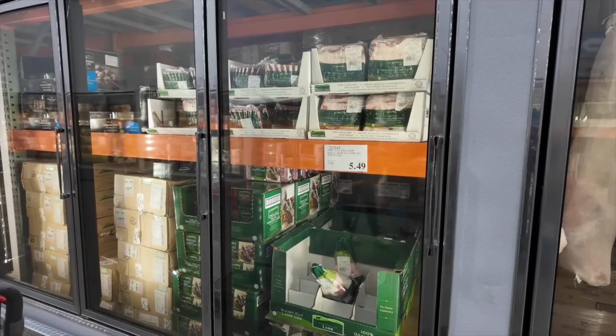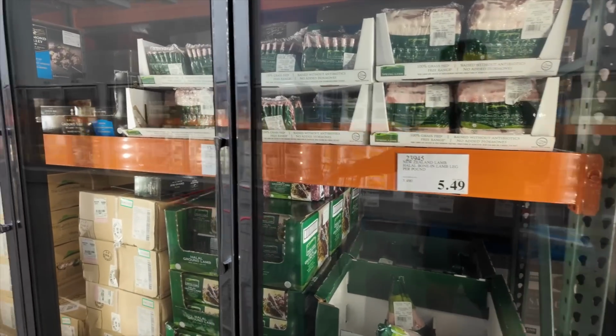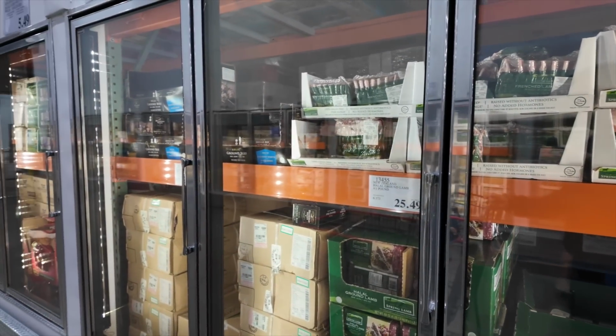But there's another reason I want to come over here, is because this whole cooler is all lamb. Now, I'm not a big fan of lamb. When I say not a big fan, I love eating lamb, but usually I order at a restaurant. I don't cook it at home. Just once in a while, I'll do a rack of lamb. We're talking once every few years.